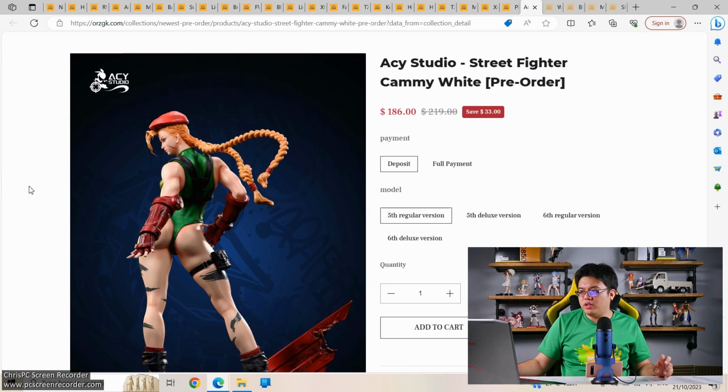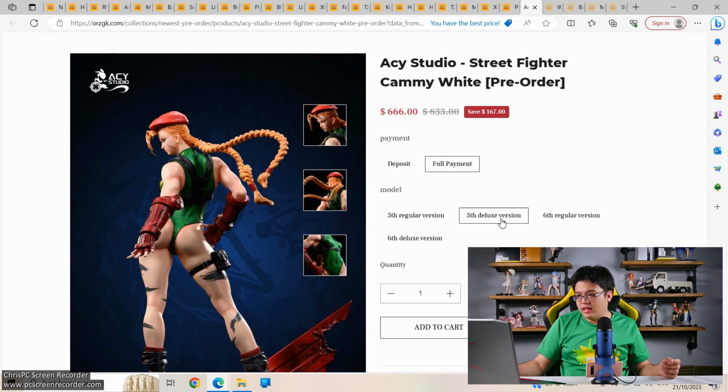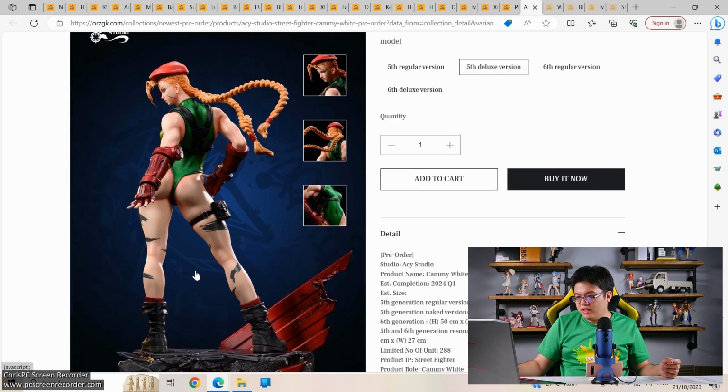Next, from ACY Studio, we have Cammy White from Street Fighter. The regular version is $515. So this better be 1/4. The deluxe version is $666. Oh, a different base, I see.